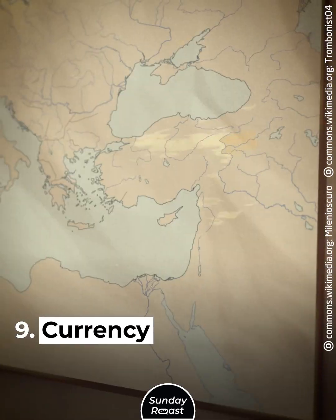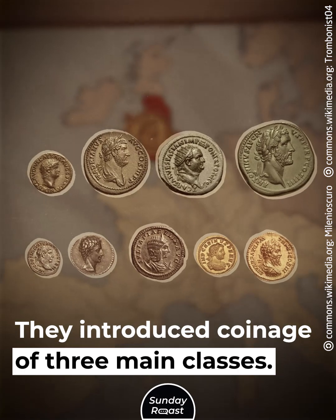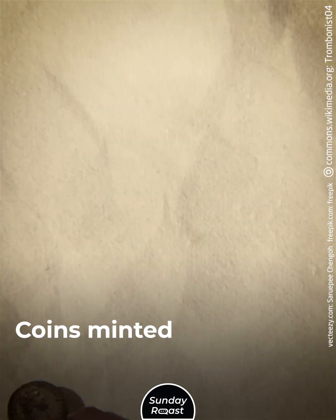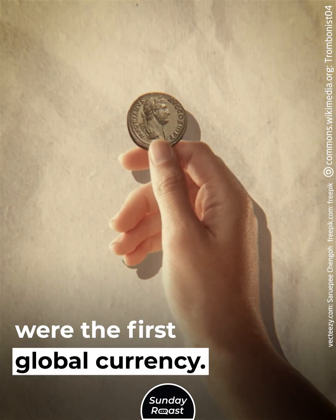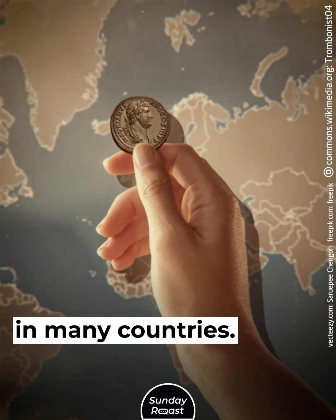9. Currency. The Romans brought their coins to Britain. They introduced coinage of 3 main classes. Coins minted in Rome were the first global currency. The Britons could use Roman currency in many countries.